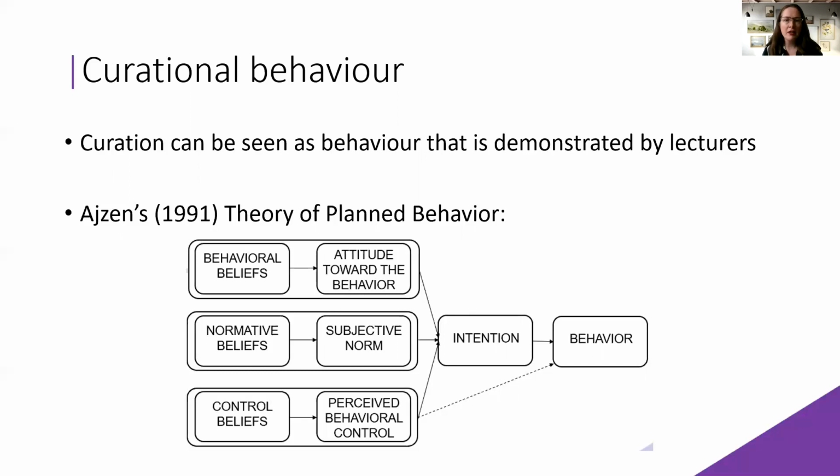A second element that influences intentions is the subjective norm. What does someone think about the behavior in relation to the judgment of others? So basically, what will my friends say about me running twice a week? Or what will my doctor say?